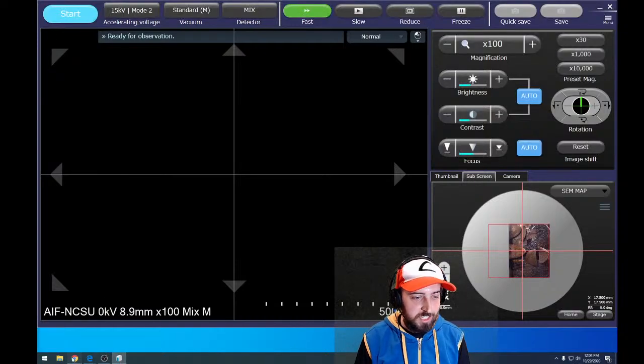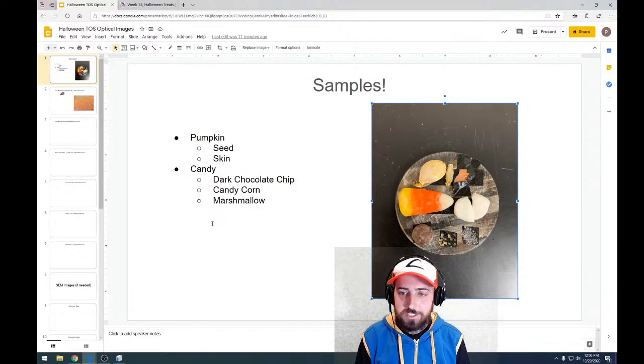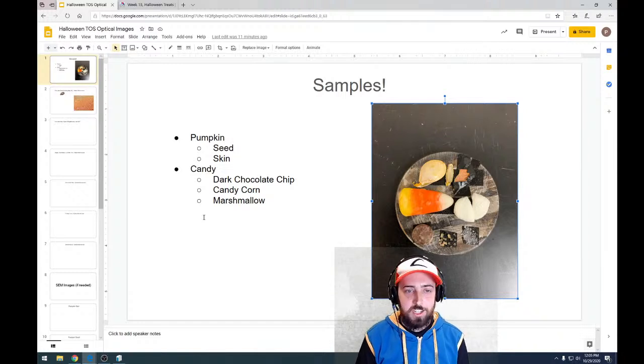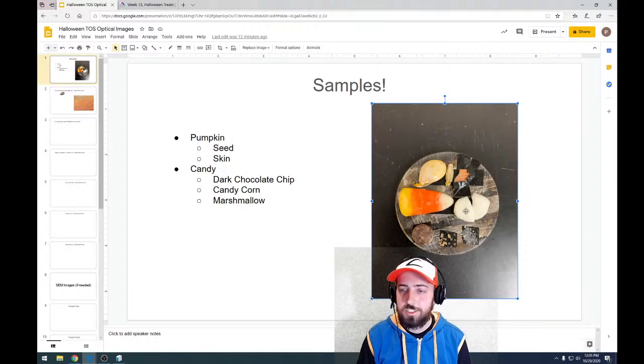Today we are looking at some neat samples that are all Halloween themed, since Halloween is coming up on Saturday. The samples I have in the electron microscope right now include some pumpkin parts. We've got the seed of a pumpkin and the skin of a pumpkin. And then we have some candy, a chocolate chip, different types of sugars, and a marshmallow. We're going to be taking a quick look at those with the microscope.